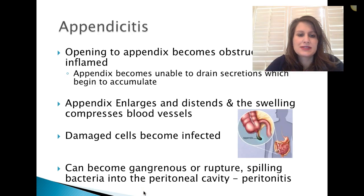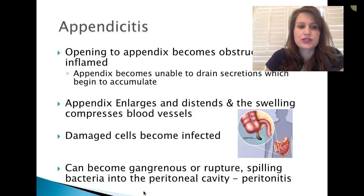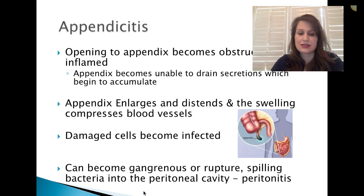All right, appendicitis. So we're continuing on in chapter 46 with lower GI. Appendicitis is basically when the opening to the appendix becomes obstructed or inflamed, and the appendix is not able to drain any of the secretions, which start accumulating. The appendix enlarges, it distends, and the swelling compresses a lot of those blood vessels. Damaged cells become infected, and that can become gangrenous, ruptured, and start spilling bacteria into the peritoneal cavity, which is called peritonitis, which we will study about next.